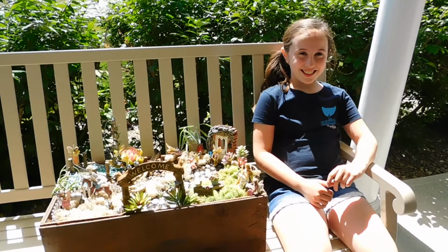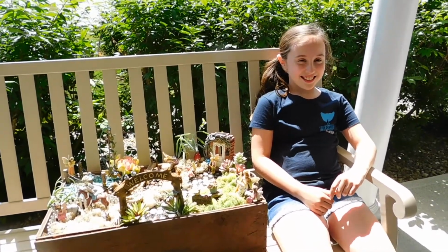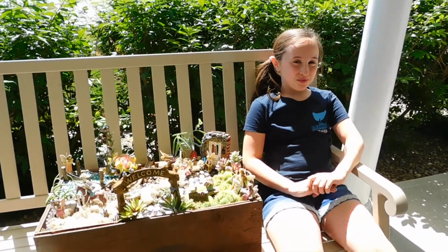Today I have a special guest, my beautiful niece, Emma Grace. I call her EGAF for Emma Grace Angel Face. And today we did our fairy gardens.